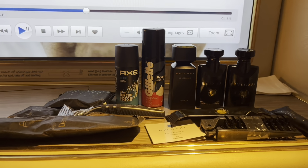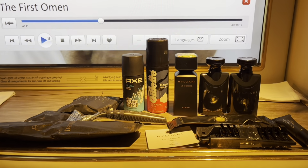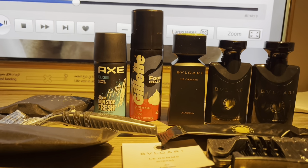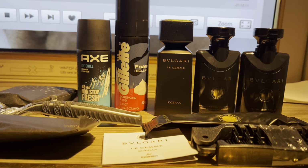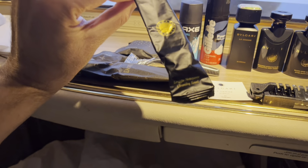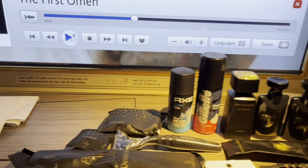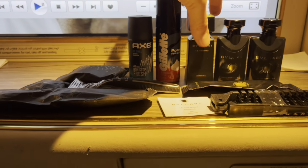So these are the contents of the amenity kit. I've just opened it. I hope you can all see. I suppose that's better lighting. So you've got some deodorant, some shaving foam, Bulgari aftershave, and I think that's a face moisturizer and aftershave balm. And you've got a hairbrush, and what is this? That's a cleansing towel, all Bulgari products, and that's a lip balm right there, and a shaving kit, earplugs, and some tissues. Yeah, that's a decent size aftershave as well.